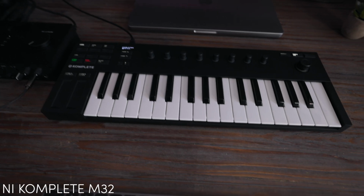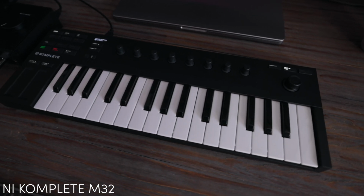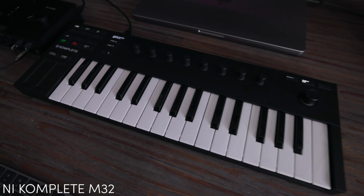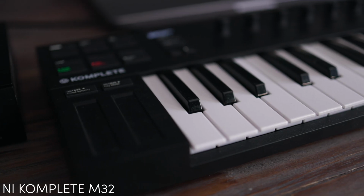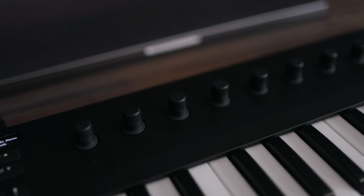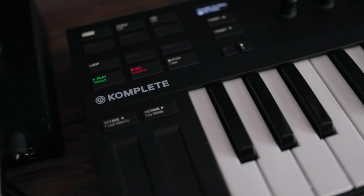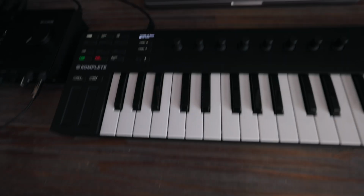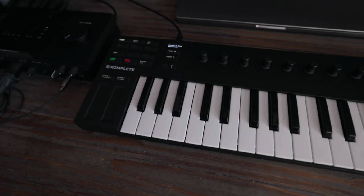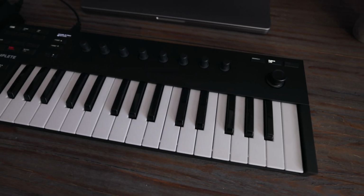So on my desk, I keep a Native Instruments Komplete M32. This thing is probably what I play 90% of my music on. 32 keys, it's super small, has adjustments for Logic. I can use all these knobs to control everything. It has Komplete Kontrol, which is awesome. And yeah, that's pretty much my go-to keyboard, again, for like 90% of the music that I make.